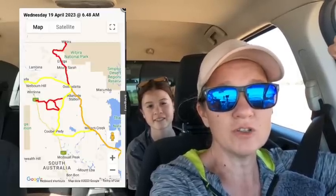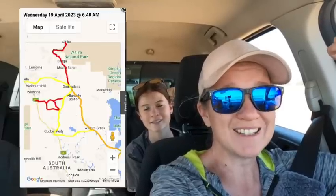So at this stage, it is open to four-wheel drives and heavy vehicles. We are able to tow the caravan through, but the road to Coober from either William Creek or Oodnadatta is only open to four-wheel drive vehicles under 3 tonne. So we're just going to wait and see what happens over the next couple of days. Hopefully we can get through and we don't get stuck.